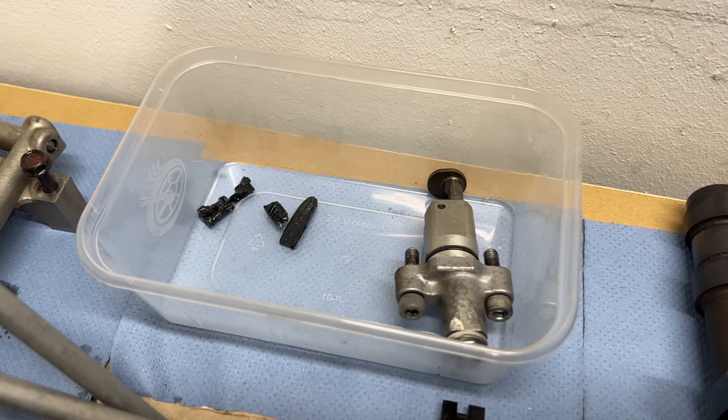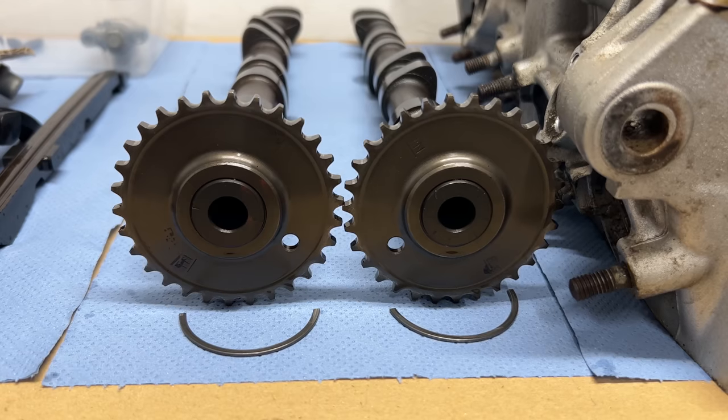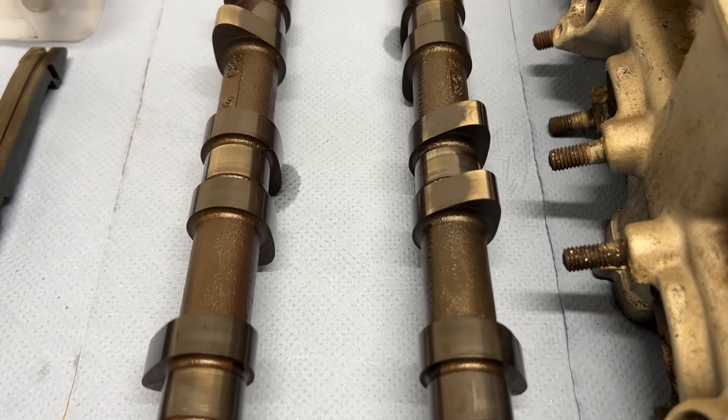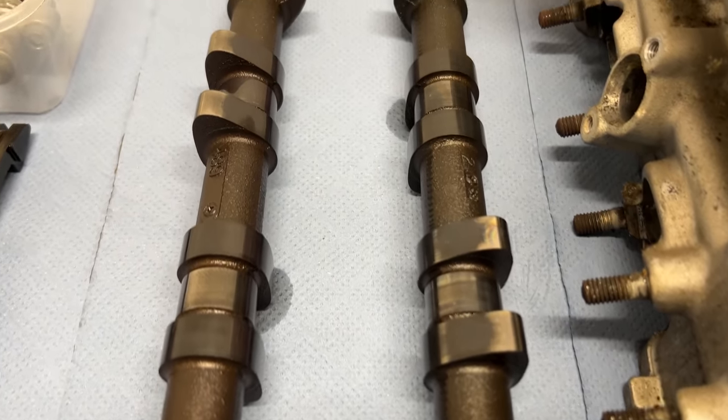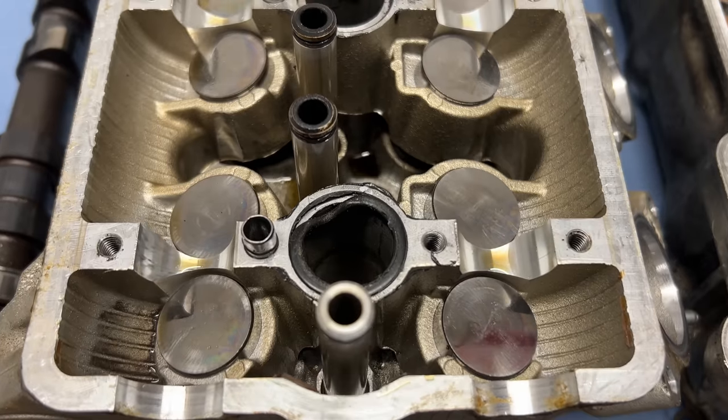I checked the parts diagram, and I reckon the broken plastic is from the top guide that sits inside the cover. The camshaft sprockets look good, and looking down the shafts, there was no scoring or damage on the journals or the cam lobes themselves. Inside the head was good too.